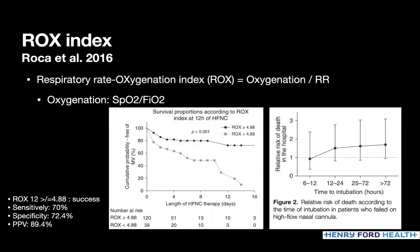Now, whenever we talk about utilizing heated high flow, and as pulmonologists, we intuitively do this in our head when we're evaluating if people are being successful or not on their heated high flow therapy, or do they need further mechanical ventilation. However, this group, I believe from Italy, created what we call the ROX index. And if you read heated high flow literature, this term comes about very frequently. So what they've done is they've taken the inverse. So they've taken pulse ox over FiO2, and they divided that by the respiratory rate to come up with this ratio.